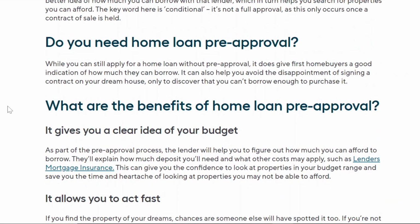Do you need home loan pre-approval? While you can still apply for a home loan without a pre-approval, it gives a first home buyer a good indicator of how much they can borrow. It can also help you avoid the disappointment of signing a contract on your dream house only to discover that you cannot borrow enough to purchase it. What are the benefits of home loan pre-approval? It gives you a clear idea of budget.